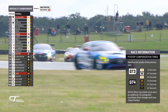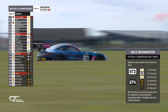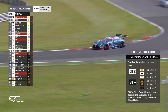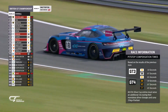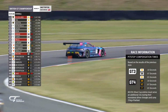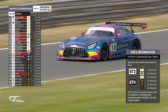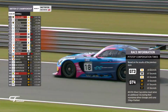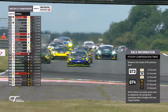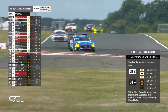That graphic, just to reiterate, showing you what the pit stop compensation times are going to be for race 1, based on the top 3 in the 2 categories at Spa. So 10 seconds will go to this car, which won at Spa, Kevin Say and Maxi Götz. So whatever happens in stint 1, they've got to try and pull out 10 seconds. 7 seconds go to number 59, that's the McLaren of Adam Smalley and Sean Balfe, and 5 seconds to the Collards Lamborghini. And within GT4, it's the same principle, 10 seconds to number 29, the BMW of Wrigley and Goff.